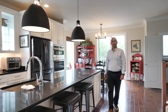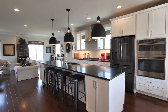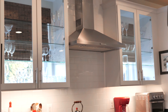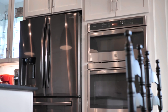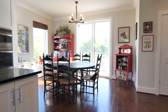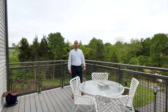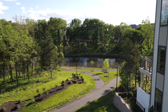My favorite part about this gourmet kitchen is this 12-foot island and amazing glass cabinets with motorized blinds. One of the unique features about this property is the wonderful view of the nature preserve.